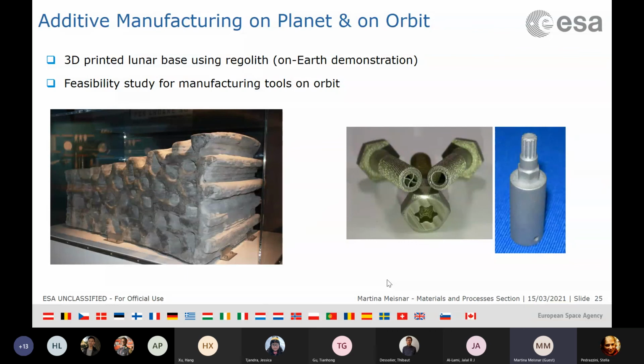And it would be really useful if they don't have to bring all of these tools and screws on the launcher into space. It would actually be useful for them to additively manufacture them on the ISS or on the moon. So this is something we're working on right now, additive manufacturing in orbit and on planet.